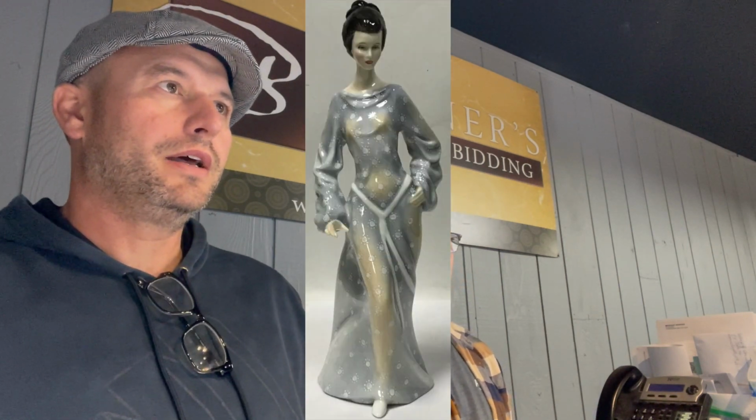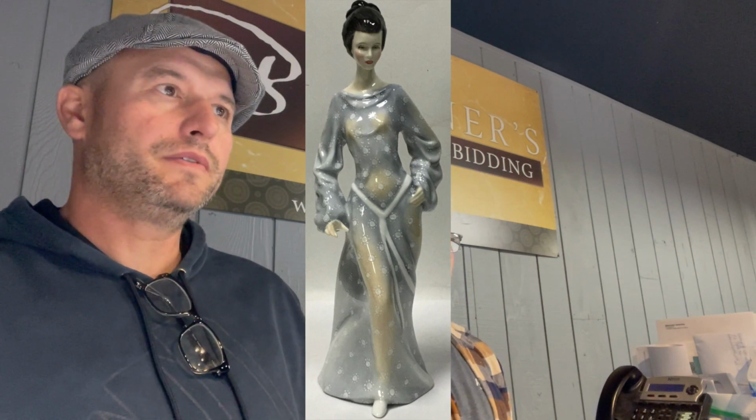We're selling right now, as an example, a Royal Doulton figurine. The lot number we're on is 2065, and it's up to $24. I'll get a picture of that in a little bit. So I might take a few more lots here and see if there's any other surprises.